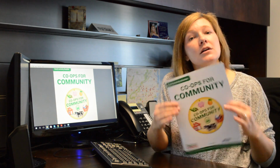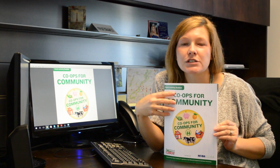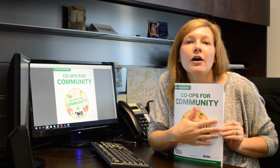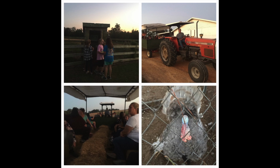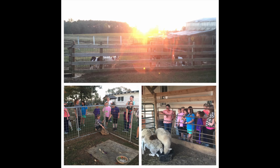So, what does this program entail? Well, this booklet is about 36 pages of activities for our girls. Any troop, boys or girls, can come in and do this program with you. The idea is that they come in, do a tour of your cooperative, and then have some time to do the activities in the booklet.